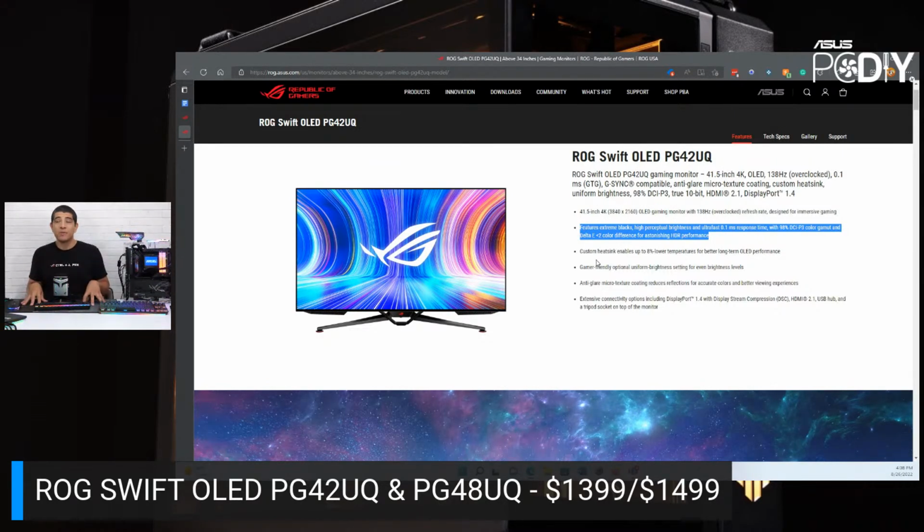And this is critical, especially for a monitor where most things that we're still looking at are in SDR and are in sRGB. So this is important to make sure that when you load it up, you have that consistent experience, whether you're jumping into your web browser, looking at photos, watching a video, or of course playing games. Okay. Now, another one right here is going to be the custom heatsink design, right?